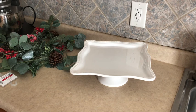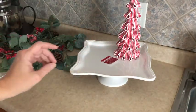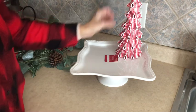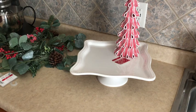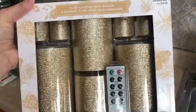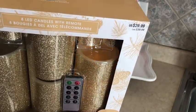So instead of doing that, I picked up this. How pretty is that? I mean, here, let me kind of bring it a little closer. Look, it's got sparkle in it. It's so cute. I don't know, when it caught my eye, I'm like, I have to have that. So that was $24.99, but again, half off. So I have this. And then, I don't know about you, but I love flickering candles. So I picked up this set of super sparkly gold candles. And look here. It's got the flicker. So that's going to be really pretty.